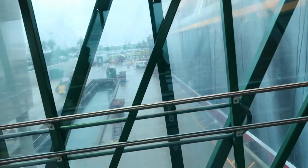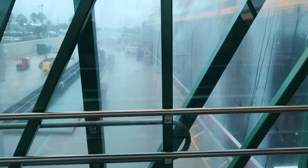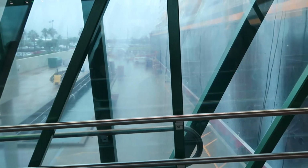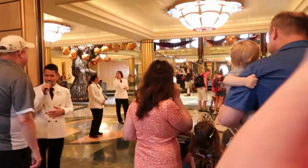Kind of hard to see with all the rain we've had, but it's fun to watch as they load the ship. All of our luggage over here, and down on the other end they're loading food and other supplies. Okay, here we go. Here's the ship. Honey, touch the side for good luck. Or don't touch the side for good luck. There it is. Woo, we're on board. We made it.